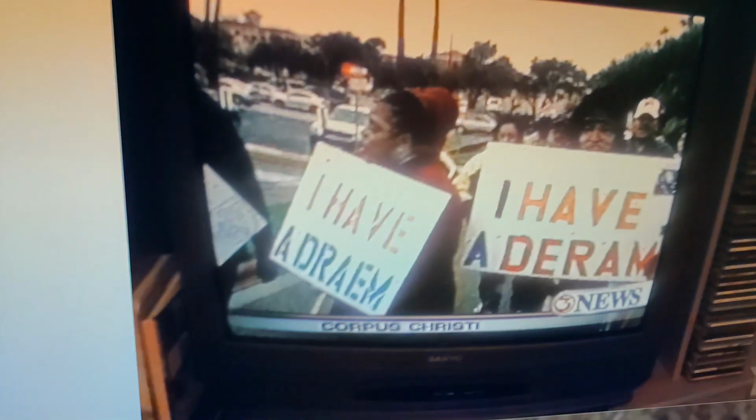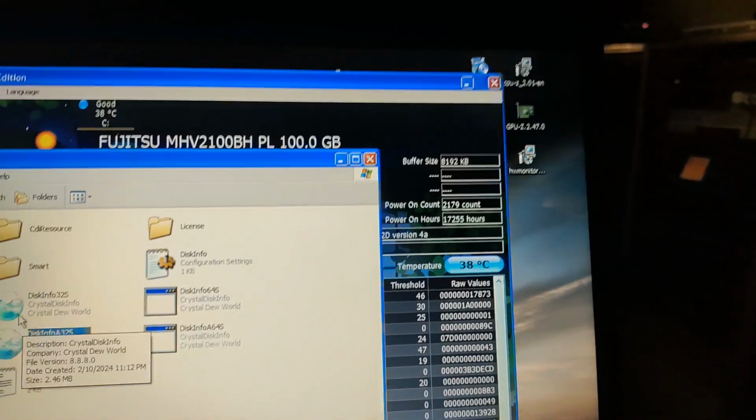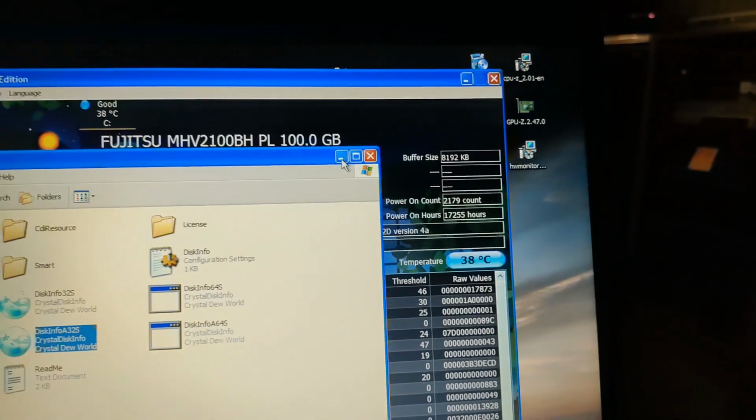Here's the price tag. Came off relatively easily. The hard drive is very silent. I could barely hear it over the fan. Gotta see how many hours are on it. Here's the photo I found on the computer. That is almost the same one. It's very similar. Oh, no way. Less than 20,000.